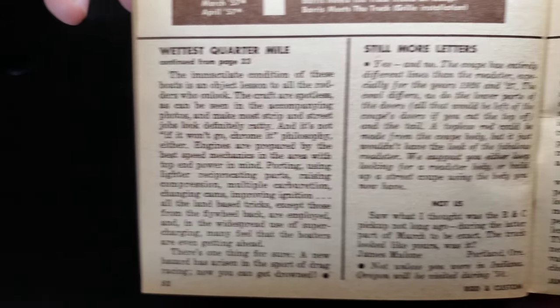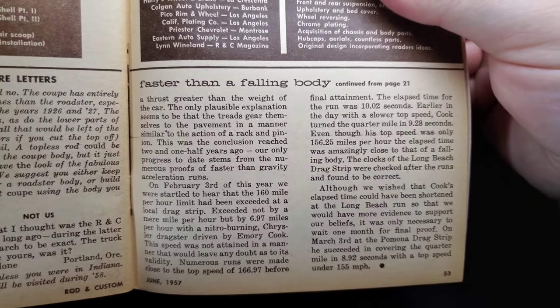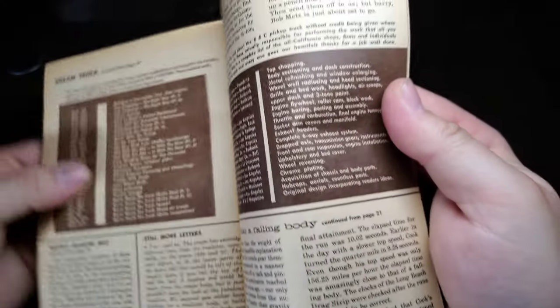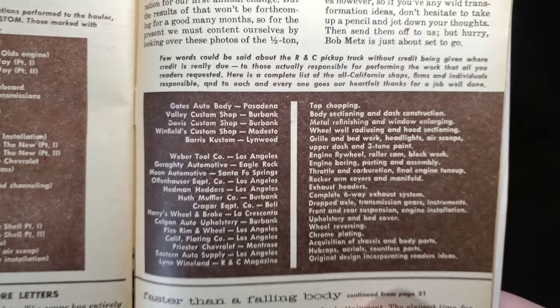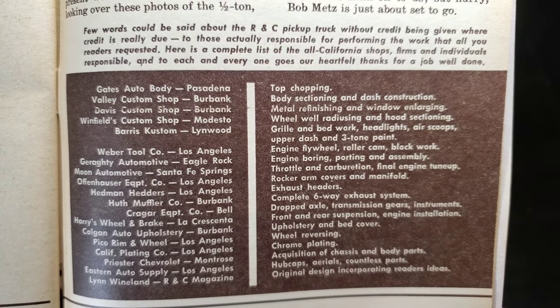The wettest quarter mile. Still more letters. Faster than a falling body. A little bit more on the dream truck and who did what. Pause there.